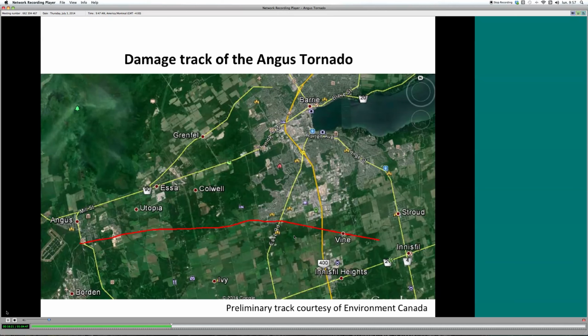What I'm going to focus on is where most of the damage was to residential construction, which was in the town of Angus, and particularly in this neighborhood, which is very new construction. Most of the houses were less than 3 years old.